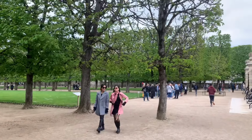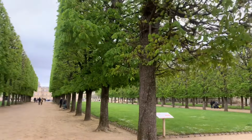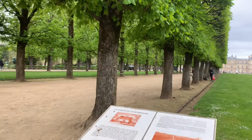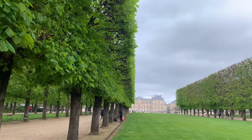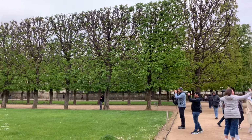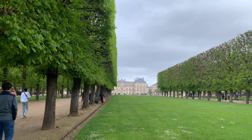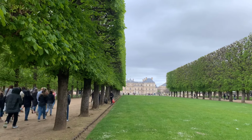There are as many tourists as there are genuine locals that frequent the gardens. And because we're on the left bank, you can be sure that there are plenty of intellectuals and culture buffs among the visitors. Down that rather grandiose building down the other end is the French Senate, the upper house of the French Parliament. And actually the gardens belong to the Senate and they are open to the public by grace of the Senate's authority.